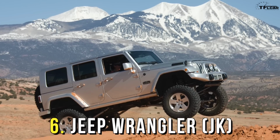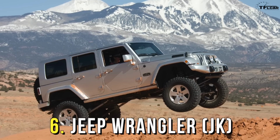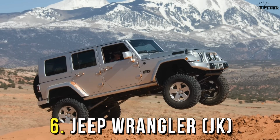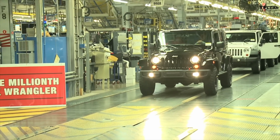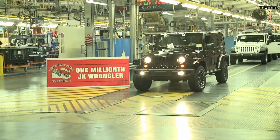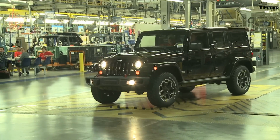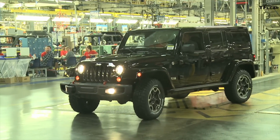The next Jeep on our list, the Wrangler JK Unlimited, was now 4 doors, longer still, and really brought the Wrangler into the modern era. So the Jeep Wrangler JK came out in 2007. They built it all the way up to 2018. They built over 1.6 million of the things. It was longer than the LJ, 2.4 inches longer, and the Unlimited, the 4-door version, was 20 inches longer than the standard model. Yeah, and why is it important?